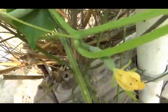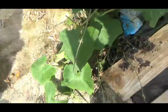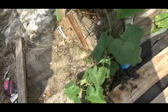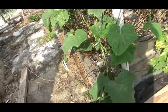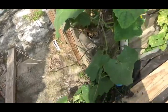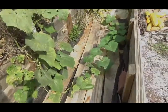Still more cucumbers here, a little bigger than babies, but it's very prolific. Self-pollinating, extremely, it wants to keep producing. So my theory is, if you leave it alone and don't try to cut off all the diseased places, the disease will spread more slowly and the plant will continue to grow and produce.